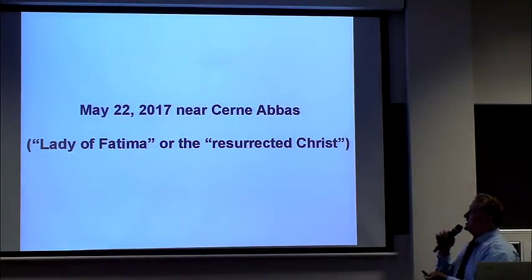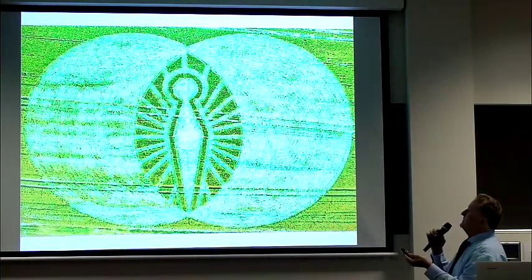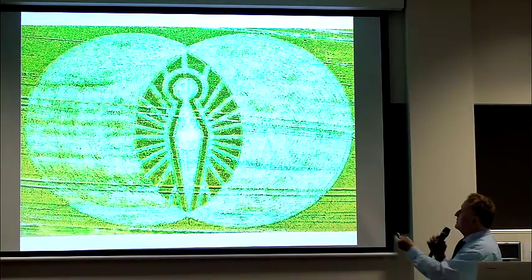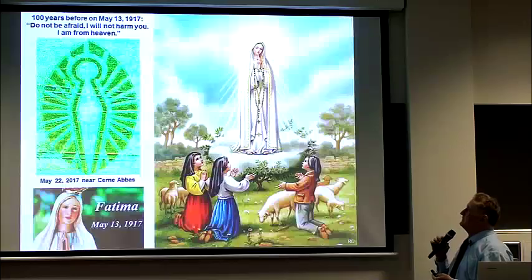A friend of mine's there. The Lady of Fatima, or the Resurrected Christ. They drew this beautiful religious-looking theme, a radiant symbol coming out, and it was flawless. I don't know if I showed the detail. The flawless image, like a keyhole, radiating light.